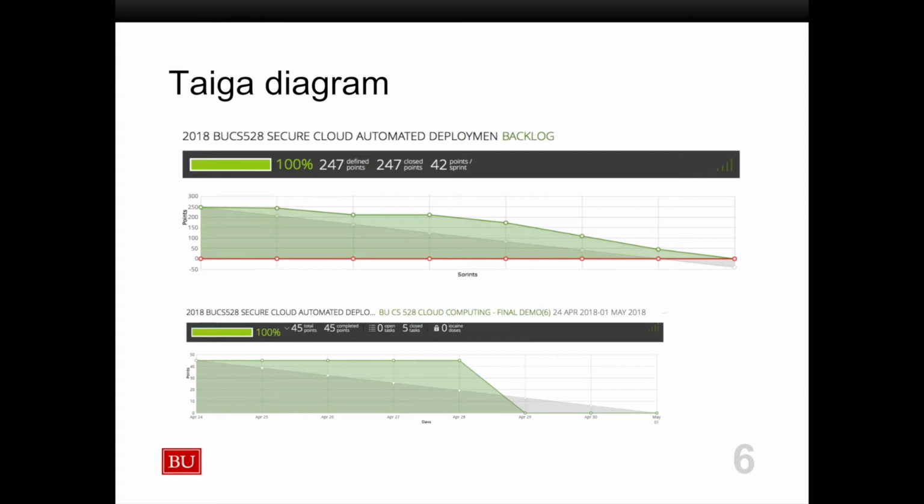The top one is our overall project backlog, and the lower one is the backlog of Demo 6. As you can see, we met some issues with installation and understanding of the topic at first, so the progress was a little bit slow. After talking with our mentor and doing a lot of research, we started to make progress gradually. Till now, our product has met all the user stories, and we finished the MVP successfully.